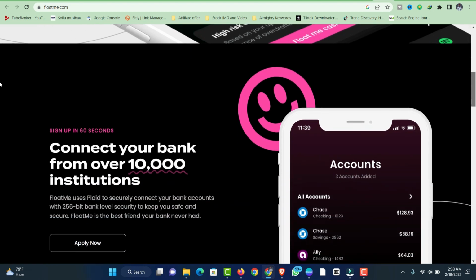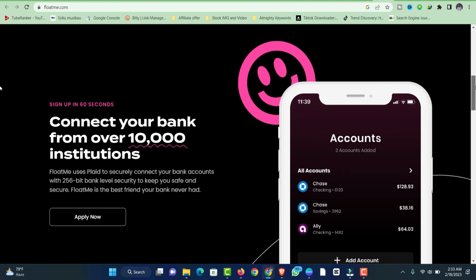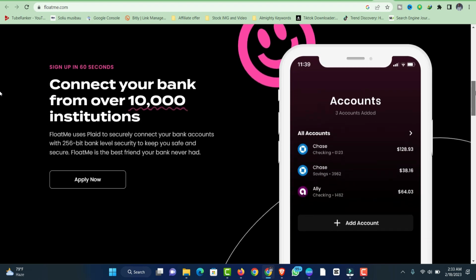Fast funding. Getting cash from FloatMe typically takes up to 3 business days. But if you need cash fast, you may be able to get funds from FloatMe in as little as 30 minutes, depending on your bank. Low borrowing amount. While FloatMe can provide access to cash quickly, the borrowing amounts are small and generally range between $10 and $30 to start. But if you qualify, you may be able to access up to $50.